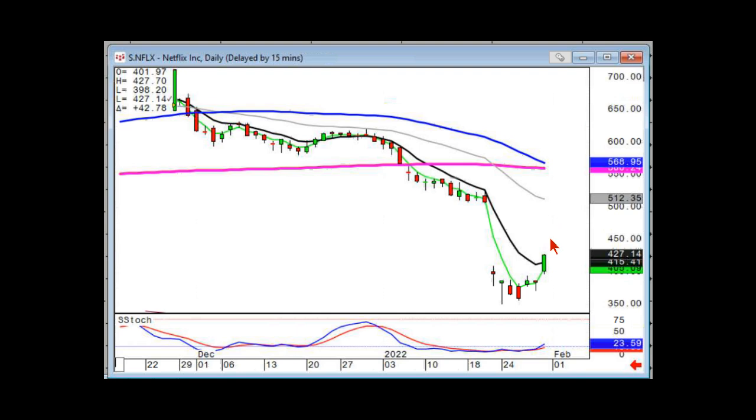Now, if it closed at 460, you're still going to net $20 because your 430s are going to be worth 30, and you're going to have to buy back your 450s for 10, so you're going to net $20. So anything above the 450 level is going to net you $20. All right, so that meant for every dollar that you put in, you were making $3 on that trade.